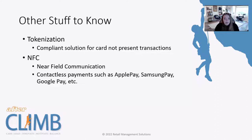The last piece is NFC. NFC stands for near field communication. This is contactless payments like Apple Pay, Samsung Pay, Google Wallet, all of that good stuff. This again is nothing that's required for you to implement. It's good to have as a convenience feature based on your customer demographic. Maybe you get requests for it, maybe you don't.